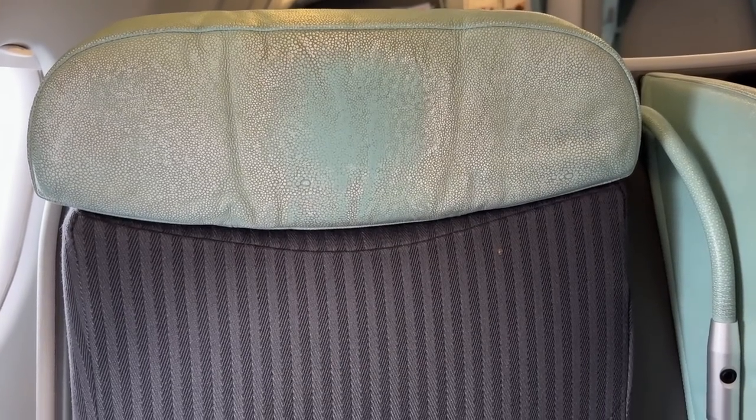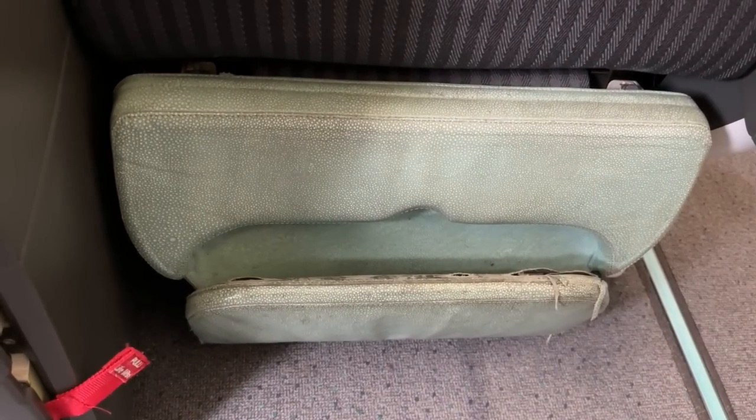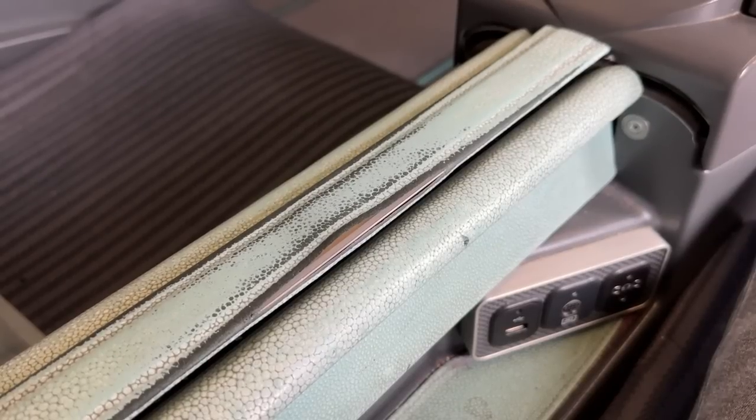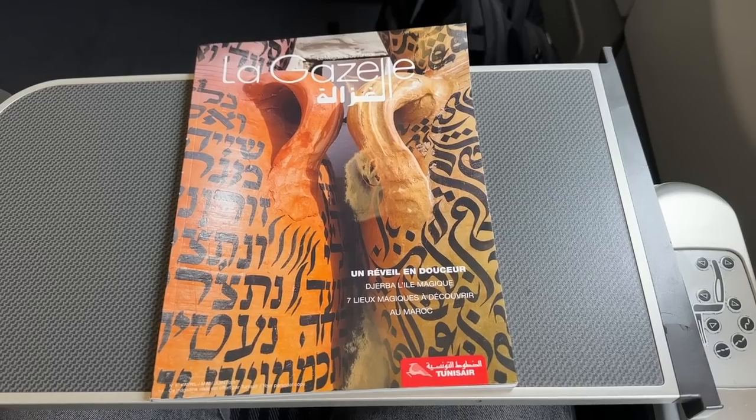By far the most disappointing part of this journey, however, was the condition of the seat. It just seemed to be super worn out and dirty, from the headrest to, of course, the footrest, as well as anything from the armrest, the divider, or anything else that was commonly touched by passengers, the seat just needed a major revamp.